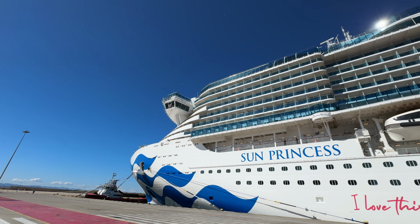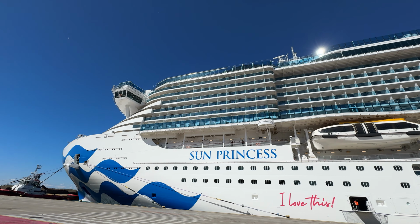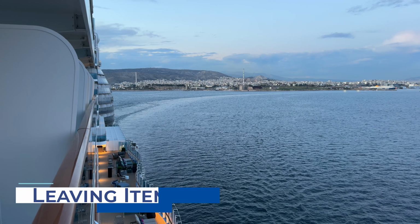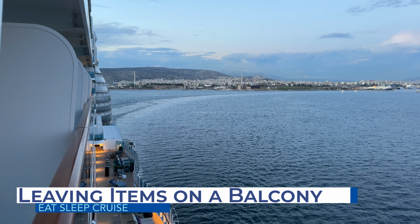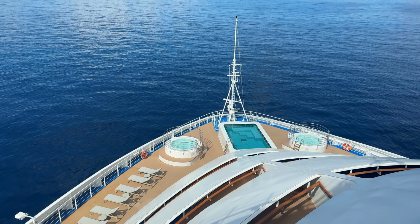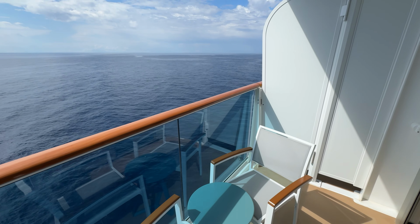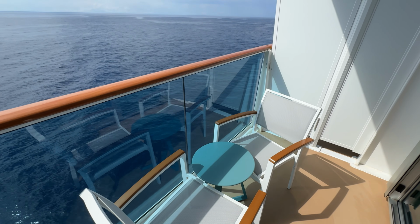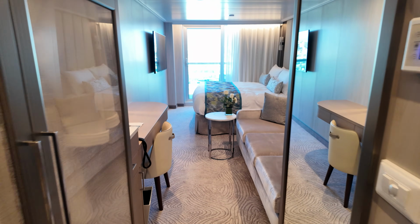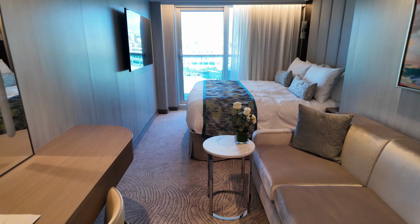It might seem harmless to leave items like towels, shoes, or even a drink on your balcony, but these objects can easily get swept away by the wind. Not only can this litter the ocean, but falling objects can also land on lower decks, posing a danger to other passengers. In some instances, cruise lines may even fine passengers for causing accidents related to falling objects.